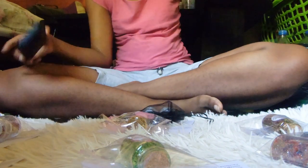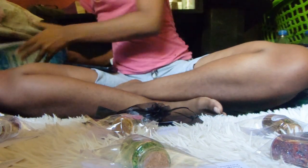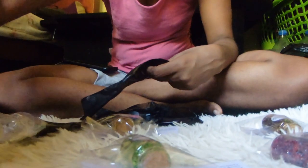So now that I'm almost done, I'm just going to place the nylon bags. This is what I use for my packaging, nylon bags, because I got a lot and I'm trying to get them through. I'm trying to finish them off. I'm just placing them under each package so I could get a nice little clip for my IG.